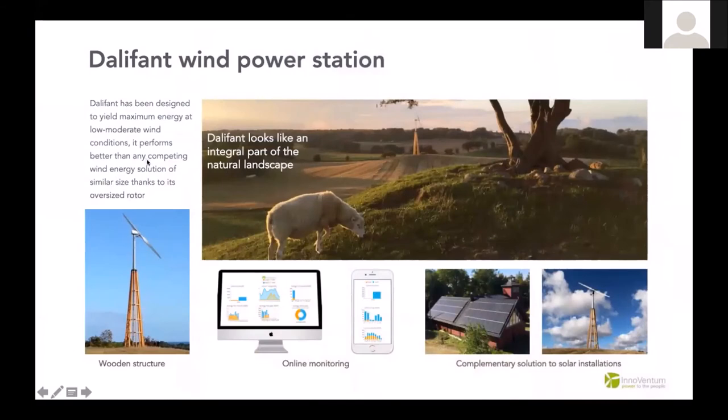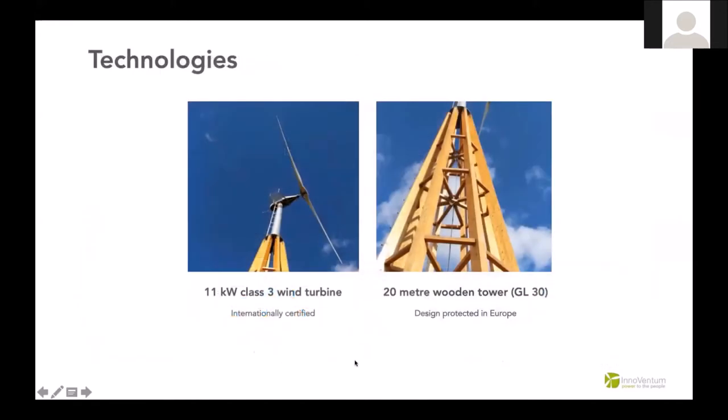The Daligault is a 14 meter wooden structure, a 6 meter wooden tower, 11 kilowatt generator, and oversized blade diameter, which is really good in terms of low wind speed areas. And we have an online platform where you can monitor production. And this is more pictures from the installation. Then we have a wire ladder going to the steel section, and to do the maintenance, we use the basket. So we climb the tower.